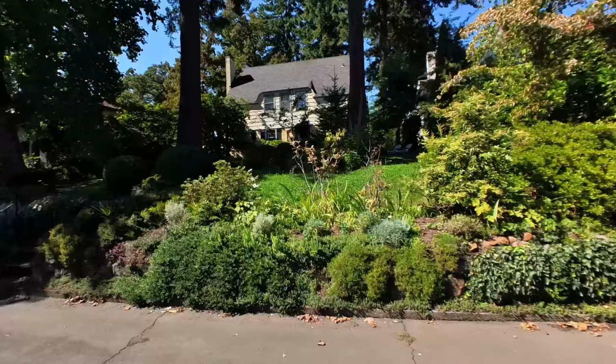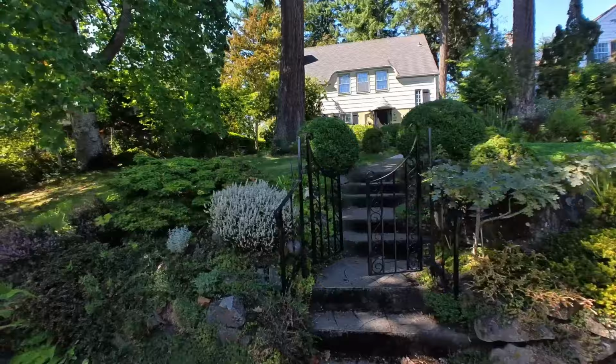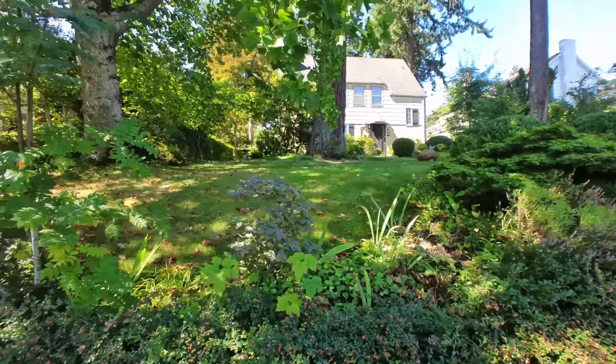Here's another gorgeous house. I got some apples from these lovely folks who brought them back, I think from the Philippines, or no, from French Polynesia many years ago. So as you can see, there's a lot going on in this neighborhood.